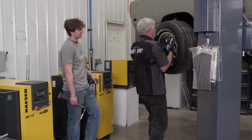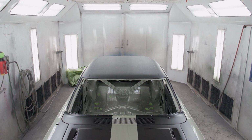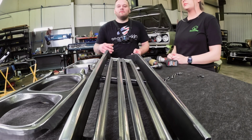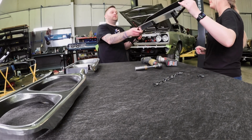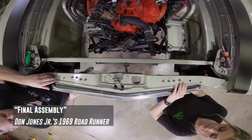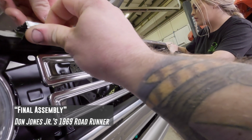Once Doug and Hunter got the wheels installed on the Roadrunner, we were able to send it off and get the headliner and the vinyl top installed. As soon as we got the car back from the upholstery shop, I was able to start on the final assembly. All right, let's start with the center. And that just goes right above the little header piece. Should be pretty easy. Yeah, we can just finger tighten these for now.